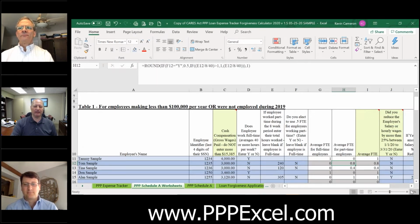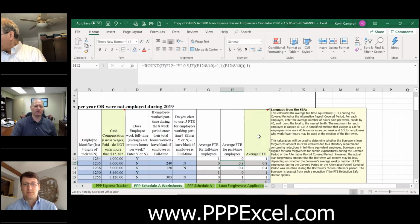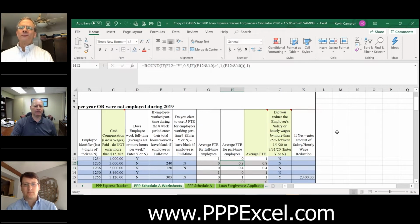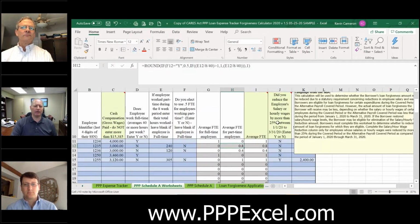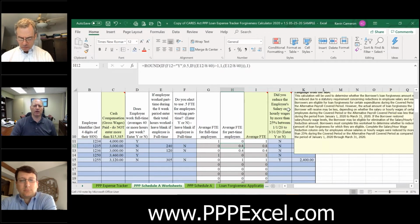The average FTE guidance, even though it's not a cell you enter data into, we've provided some additional verbiage there that's language directly from the SBA on the FTE count. The next two columns are columns that we haven't focused a lot on in my business, primarily because in a survey of 205 clients that got PPP loans, we had one company that reduced any employee's salary or hourly wage rate by more than 25%.